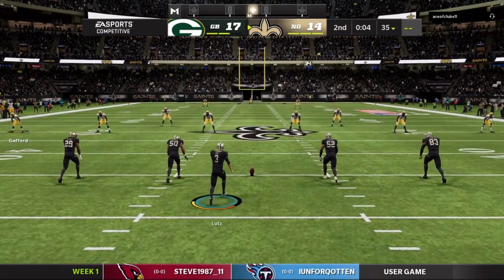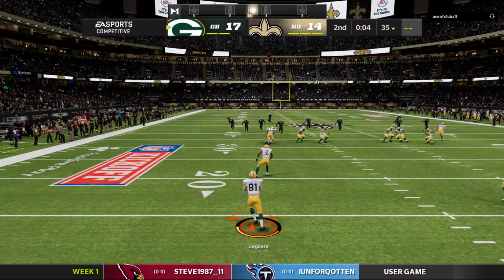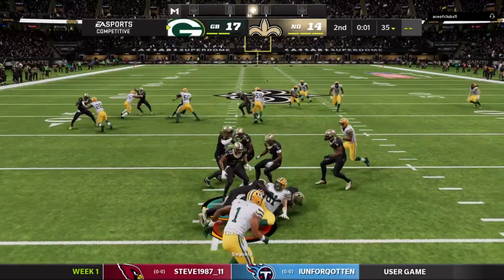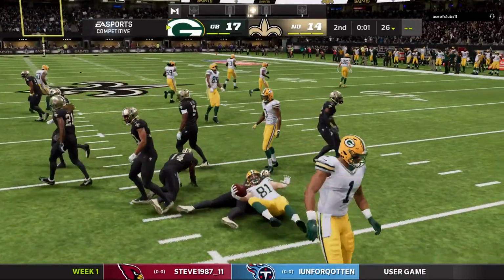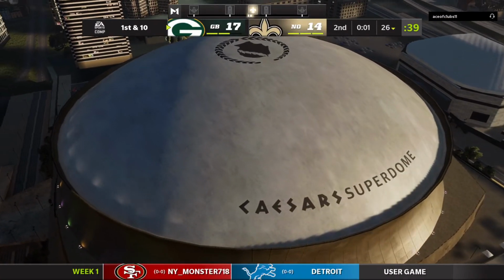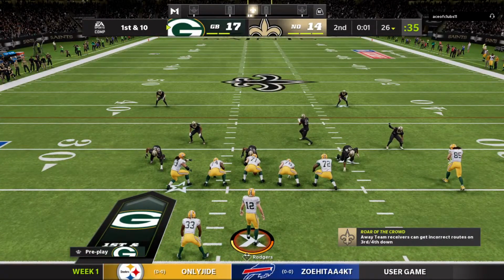Seconds, all that remain here in this first half as the kick gets away. Taken at the 15, a short kick. And he'll take it up past the 25 to the 26-yard line. At their own 26-yard line. The Packer offense ready to get their next drive underway.